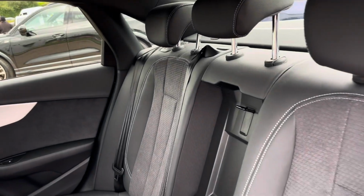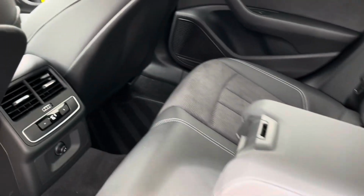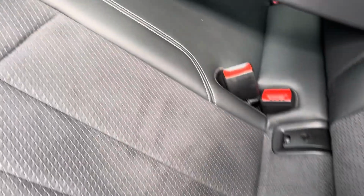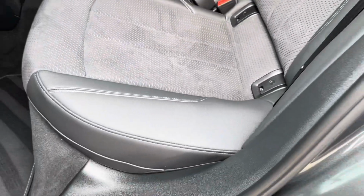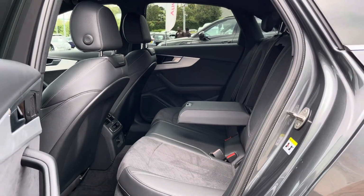In the interior, we have part leather, part Alcantara for maximum luxury, with more of the matte grey on the doors, with centre armrest and tri-zone climate control bringing up the rear passengers' extra comfort. Both outer seats do come with Isofix points, so you can safely and securely travel up to 2 child seats in the rear of the vehicle.